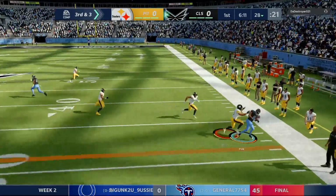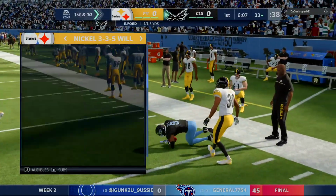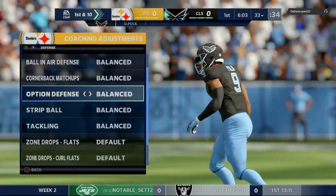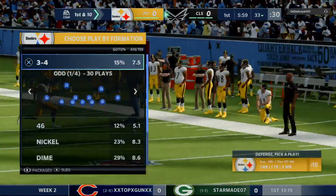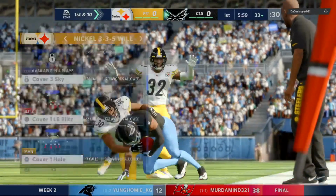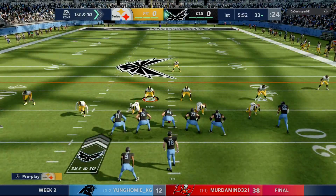Operating from the gun. Ford. He's going to find his running back. It's complete. And he's able to get it to the 33. Good enough for a first down. 33-yard line. Give him the 3rd down conversion. 5 yards on the play. So they'll come up 1st and 10 now from the 33.